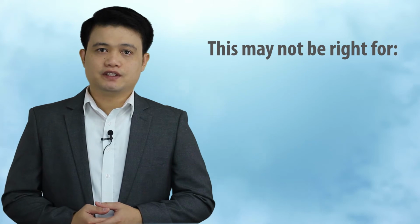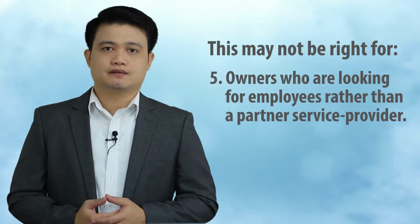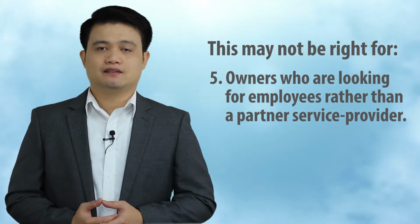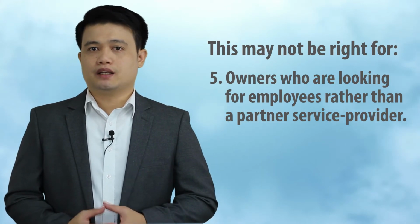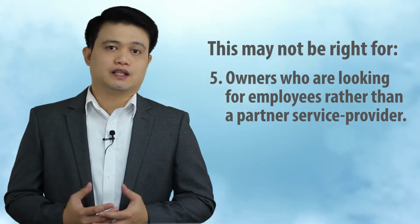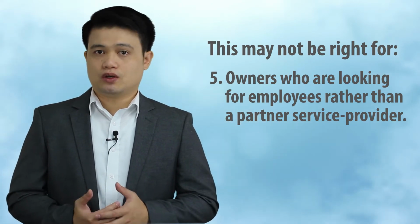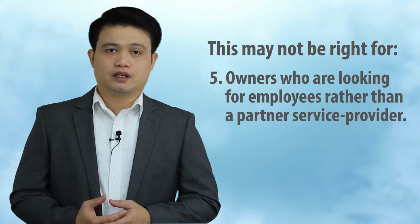Lastly, our services are not for property owners who are looking for dedicated employees who work exclusively for them and who can do any task that they assign. We provide a predefined list of services only, and our regular reporting is also set at a predefined date each month. This keeps our operations organized and efficient, which in turn is ultimately beneficial to our clients.